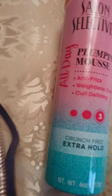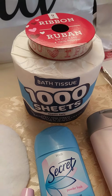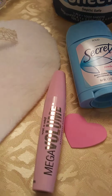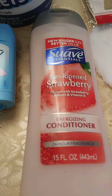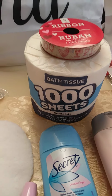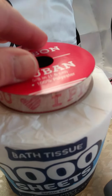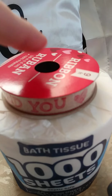And I got this mousse, oops, that's in the way. And then I got, everything here is $1, obviously, all from Dollar Tree. My mascara, my conditioner, even the TP there. And then this says, I picked you.